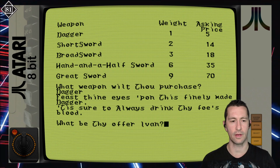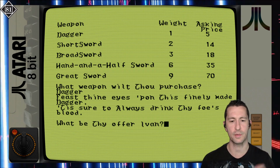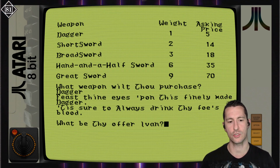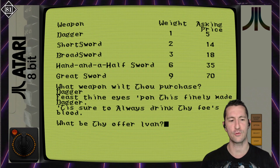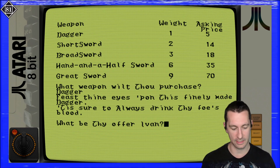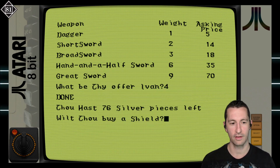And the way this is, we played this before. You just pick the number or the letter on your keyboard, and that's what picks dagger. So D for dagger. Feast thine eyes upon this finely made dagger. 'Tis sure to always drink thy foe's blood. And you get to haggle too. So in this one, we could say 4. Does 4 work? Done. So we haggled. We got an extra silver.